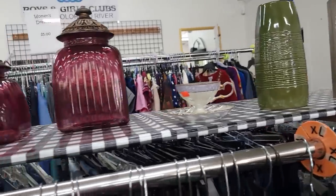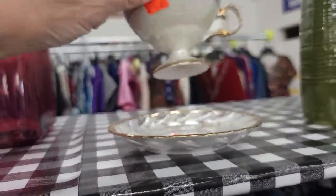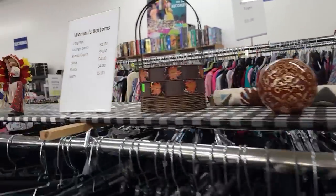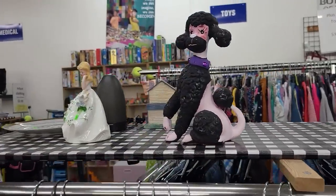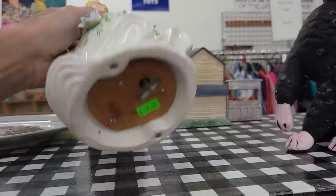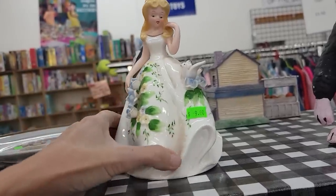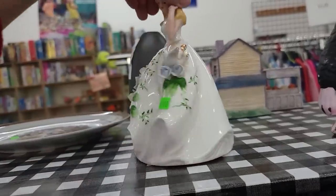Swinging over to the other side. Got a little luster teacup marked Japan. Nice footed teacup. And kind of a crazy hobbyist poodle there. See who this little girl is. She's painted really nicely. She's a music box. But we don't know who made her. She's in really good shape, but oh, no, she's got a big crack right there. Darn it.